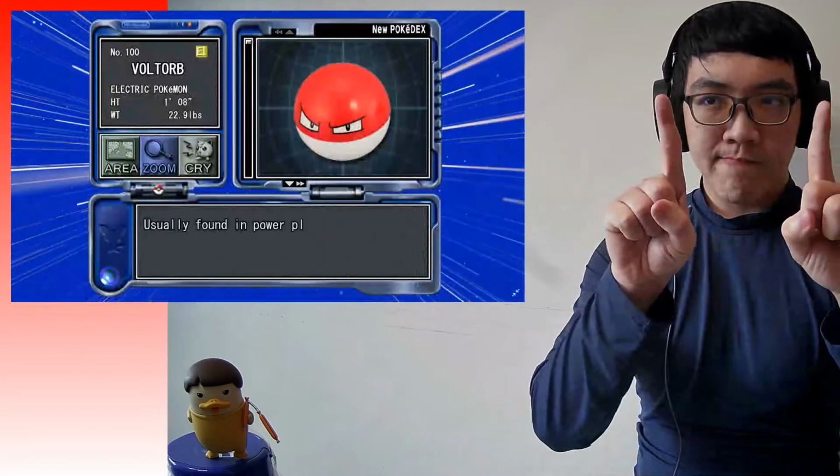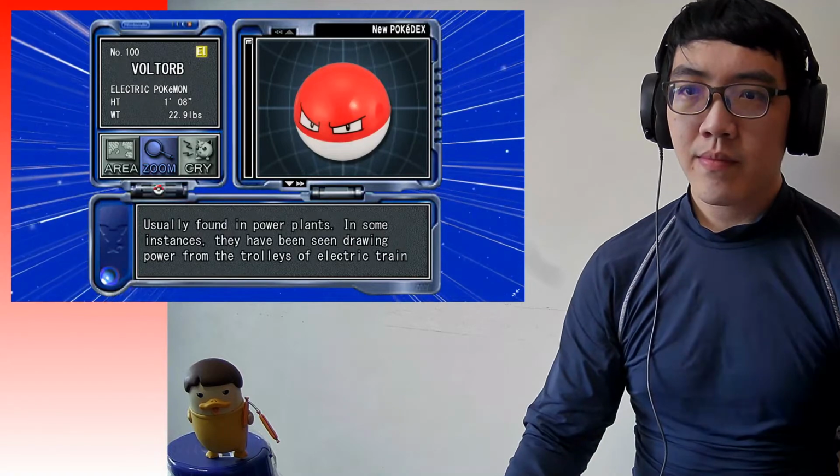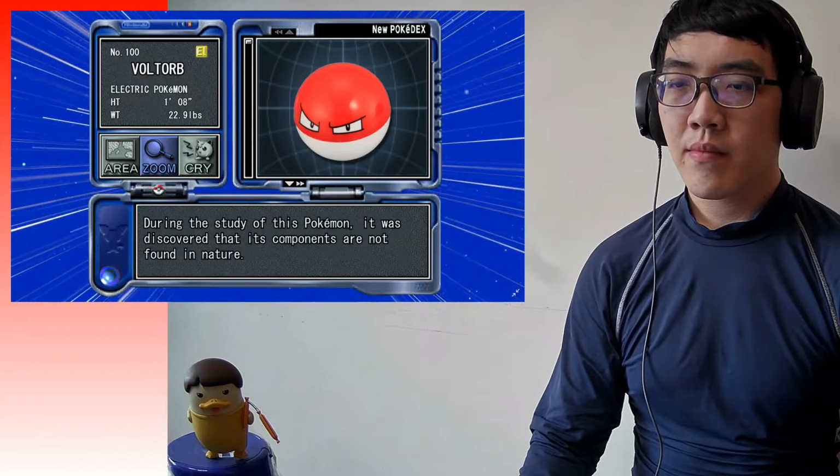Usually found in power plants. In some instances, they have been seen drawing power from the trolleys of electric trains. During a study of this Pokemon, it was discovered that its components are not found in nature.